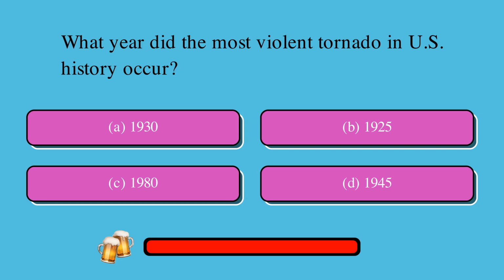What year did the most violent tornado in U.S. history occur? Is it A, 1930, B, 1925, C, 1980, or D, 1945? The correct answer is B, 1925.